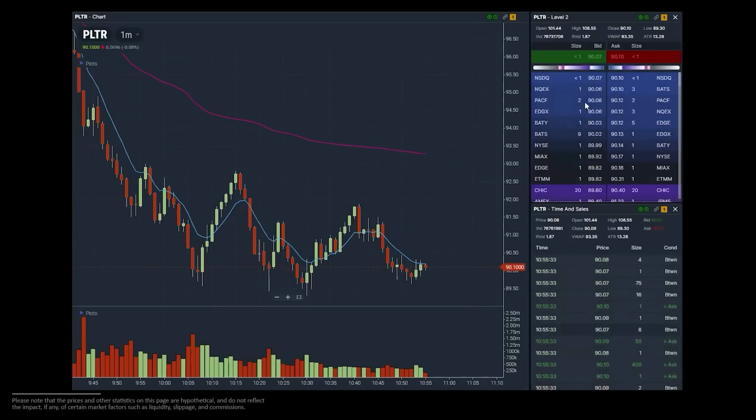You see that big size right there. Let's see if they come back. If we press back into that 90, let's see if that big size comes there. There's that size again, right at 90. Well, if this breaks lower, this should be a really good trading opportunity. We have that consolidation. If we can break to the downside and take out that big bid, this should be a really good trading opportunity for us.